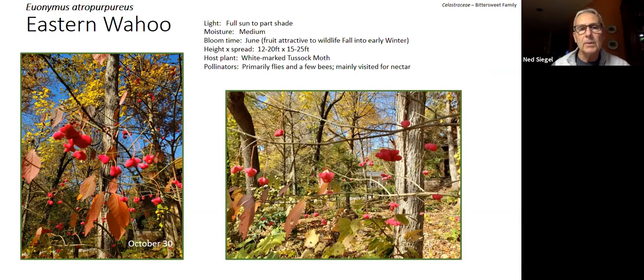I have a dappled shade where this is growing, and it flowers early in the spring, very inconspicuous signs of flowers, 7 to 20 little 4-petaled flowers that are kind of the color of the pawpaw flower, a reddish purple flower that's apparently attractive to flies. I don't smell a scent to it, but apparently it looks like carrion, so there are flies that are attracted. The white-marked tussock moth apparently feeds on its leaves as well. Now, this is one that I think the deer will be attracted to.